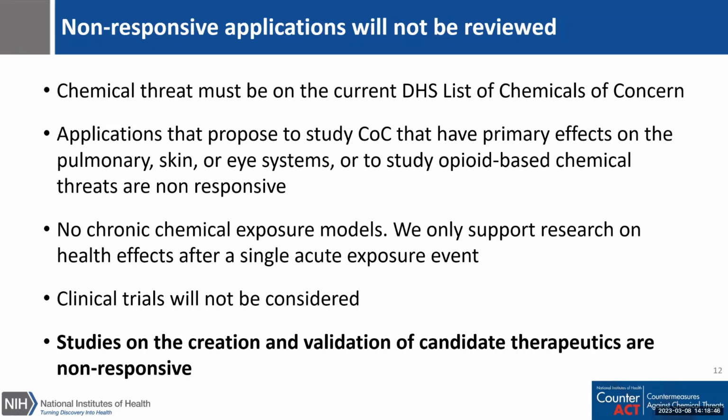Early stage translational efforts for therapeutics development are supported by the R21 and the UG3 UH3 funding mechanisms in the CounterACT program. But this funding opportunity is for basic research. And I should say that the applications that are non-responsive will not be reviewed.